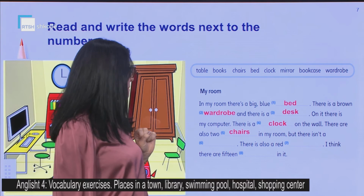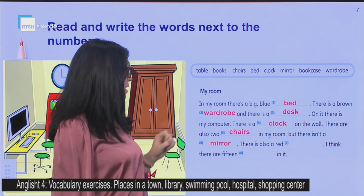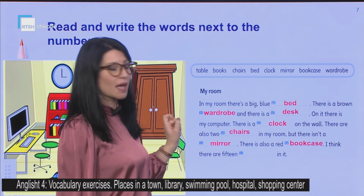But there isn't a mirror. What is the word here that is missing in the picture? Mirror. We don't have a mirror in this room. The last sentence. There is also a red bookcase.